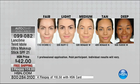One more time. If you are a fair complexion, I want you to grab Ivoire. That's what you just saw on Angela, the Ivoire 110. If you're a light complexion, grab the Buff 220 today. If you're more of a medium complexion like myself or like you just saw on Carol, grab the 320 Bisque. If you're more like Callie, a little more tan, grab 420 Bisque. And if you're a deep complexion, grab the 500 Suede. I'm glad we got through those finally.